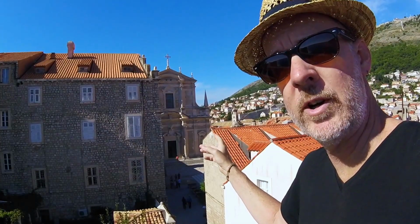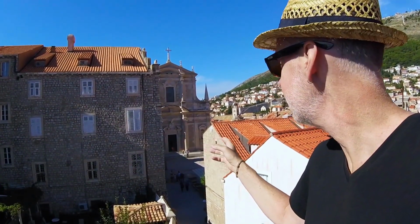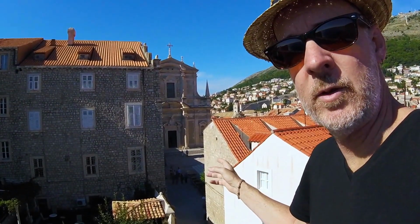I think this chapel over here in the distance is one of the churches from the Game of Thrones. Looks very familiar.